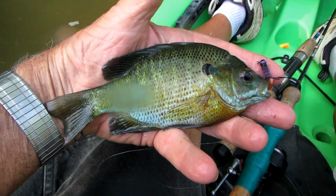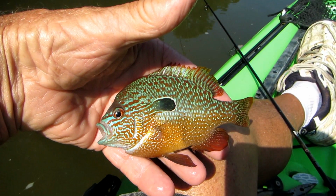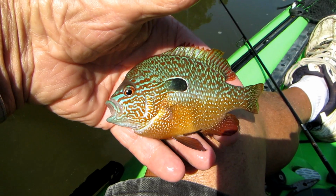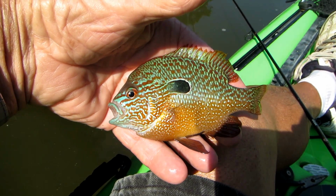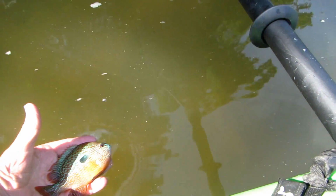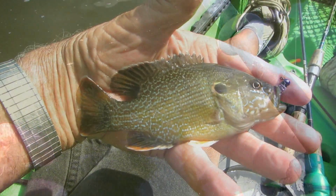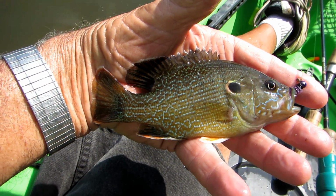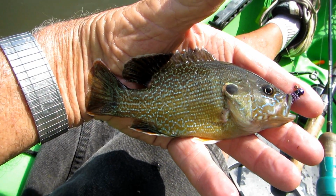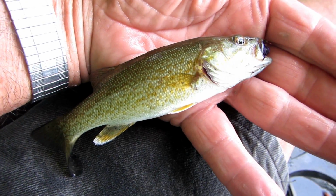A little better bluegill. Beautiful little long-eared sunfish. This little smallmouth doesn't know he's little. He thinks he's big.